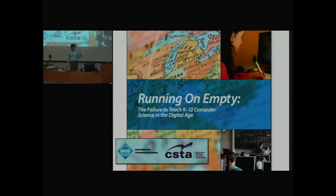this is a report actually coming out of good old ACM in association with the Computer Science Teachers of America, looking at what's the situation of computer science in our K-12 education. And it was kind of grim. So obviously you have your science and your math and your reading and your writing, but where's the comp sci pre-college? And fortunately, there's a lot of languages out there.